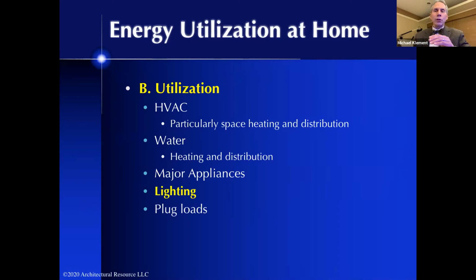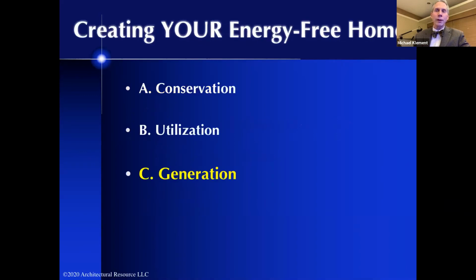Once we do all of these, you'd be surprised to learn that lighting and plug loads end up becoming some of the largest energy demands in a high performance house because we've attacked everything else and they're all that's left. And I was just talking about this beforehand, that your behavior, occupant behavior, in terms of these two specific things, lighting and plug loads, can make a huge difference.